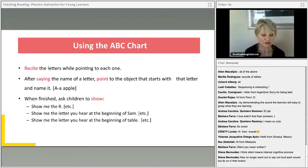Now, what are they learning? They're learning two things. They're learning the A name. And it's important to know the name because that's the long sound of the A. So if they're writing a word such as name, they hear the name of the A and they use it in writing. And they also learn the short A, apple. In English, the vowels are very tricky. So it's important to learn the name of the letter and the sound of the letter, because they will need both.